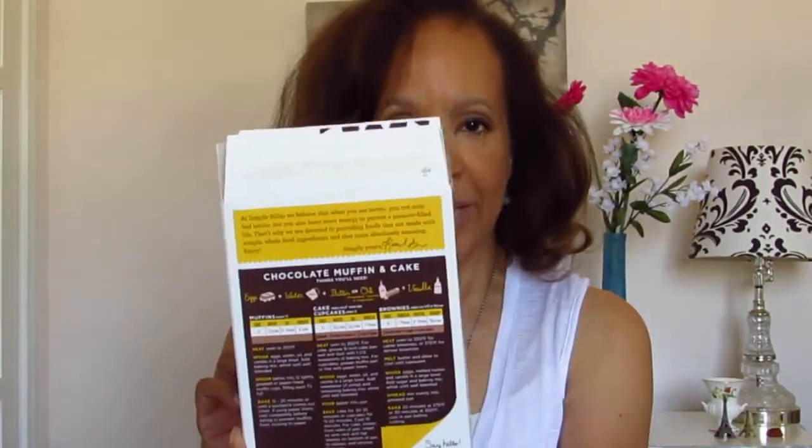The base is almond flour. And you get 3 recipes on the back, so you can make either muffins, cake or cupcakes, and or brownies. And so I followed the cake recipe, and the flavor of the chocolate in here has so much depth, and it's a very clear, clean chocolate flavor. It's marvelous. There are no words to describe how good this is.